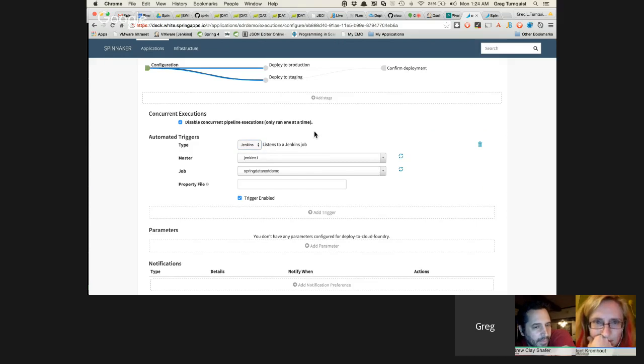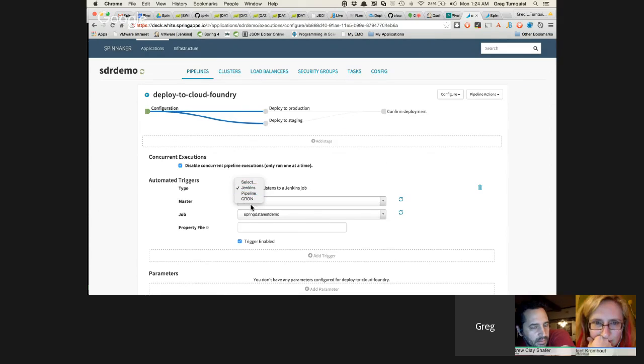or being triggered by Bamboo, for instance. So pipeline here would be another Spinnaker pipeline. That's what it means. Mm-hmm. And then what does cron mean exactly? Well, this is if you want to have a pipeline kicked off by some time-based expression. So it'll be time inside Spinnaker. So you say, okay, like every 15 minutes or whatever.